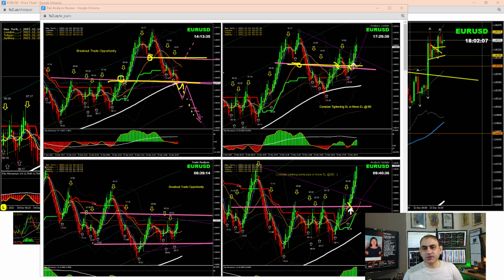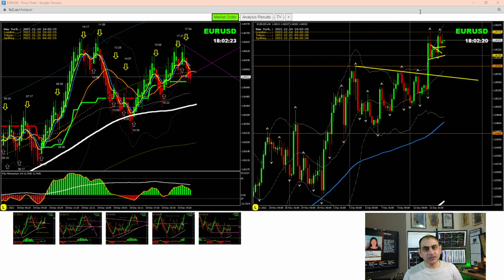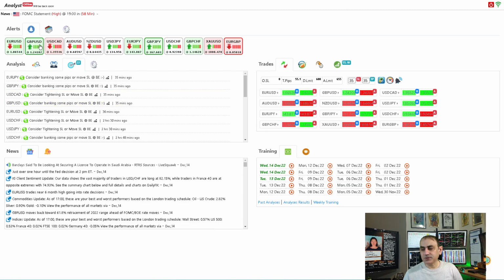Even after the breakout, we had a pullback. As you can see here, price nicely hit this level. That was the level which we were expecting. As explained, my traders tightened their stop loss. So based on the price action, guys, this is the trade we had. As you know, the market is waiting for FOMC, but we managed decent profit on Euro USD.